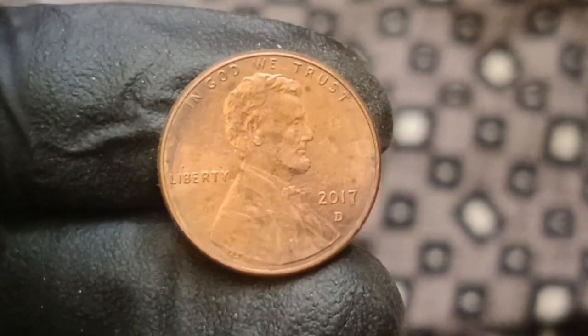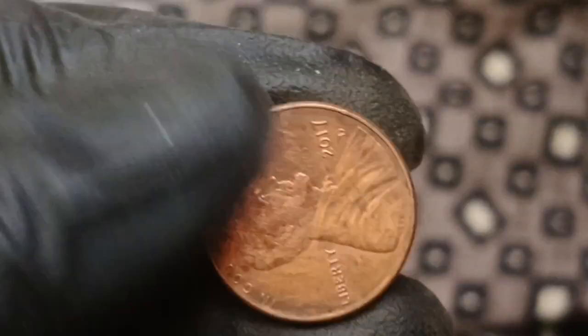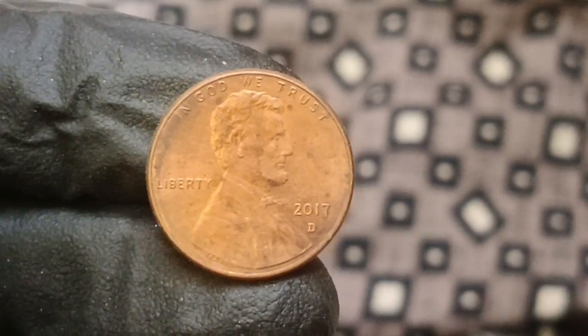Then there is the die clash error, which happens when the obverse and reverse dies strike each other without a planchet in between, transferring part of one design into the other die, so that on later coins struck, you see ghost-like impressions of the reverse on the obverse or vice versa, and such clash marks are prized when they are bold and clear, especially if they overlap important design features.